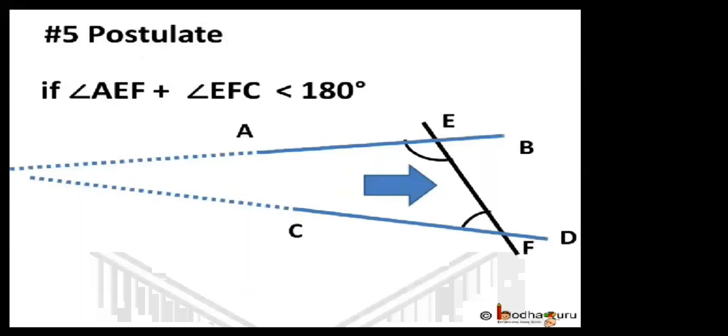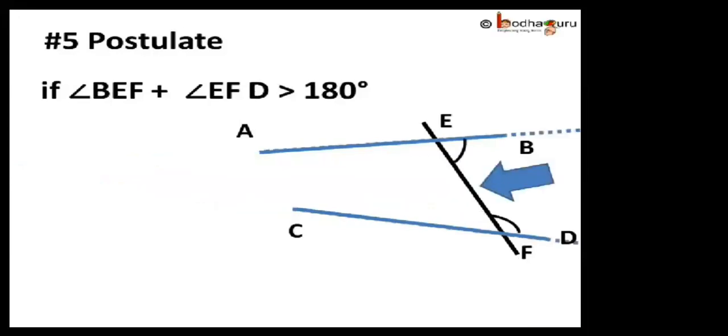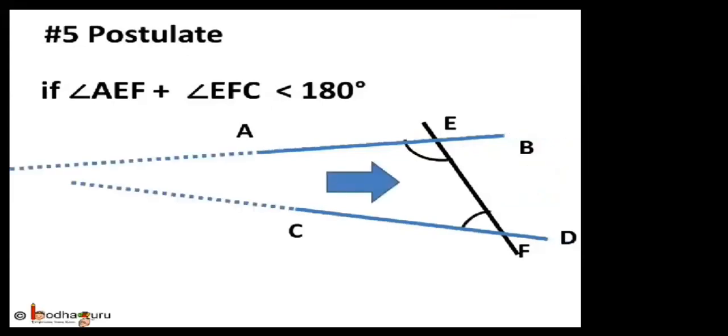Here, if you see, angle AEF and angle EFC are interior angles. On the left side of the intersecting line, angle AEF plus angle EFC is less than 180 degrees. So AB and CD would eventually meet if we extend them on this side, that is on the left hand side. But the lines would not meet on the other side if extended. On the other side, that is on the right side of the intersecting line, angle BEF plus angle EFD is greater than 180 degrees. Look carefully. AB and CD would move further apart if we extend them on the right hand side. This means the lines will meet on the side where the sum of interior angles is less than 180 degrees.